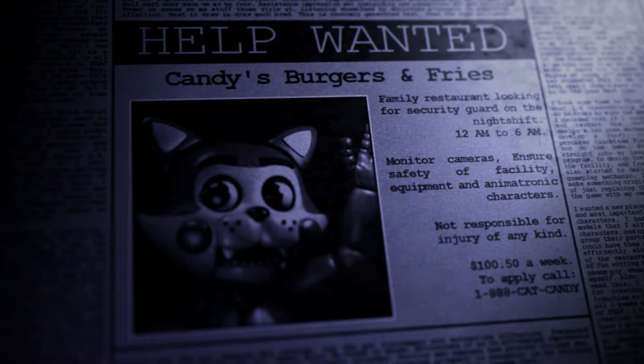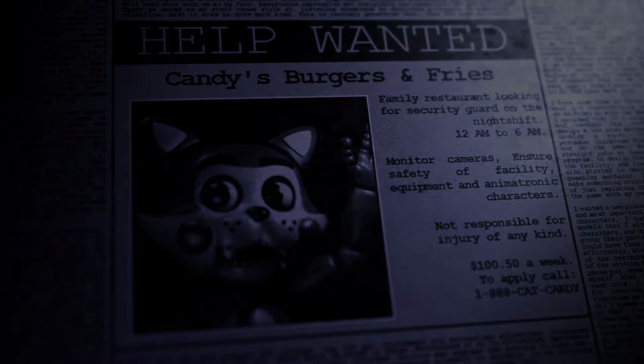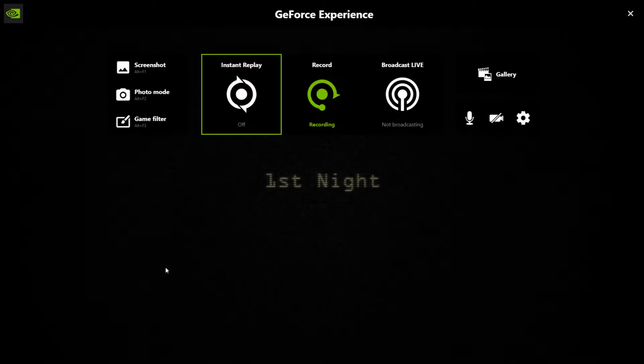Candy's Burgers and Fries Family Restaurant. Welcome, security guard, on the night shift, 2 a.m. Monitor the cameras, ensure the safety of the facility. The animatronics do not injure, and we are not responsible.